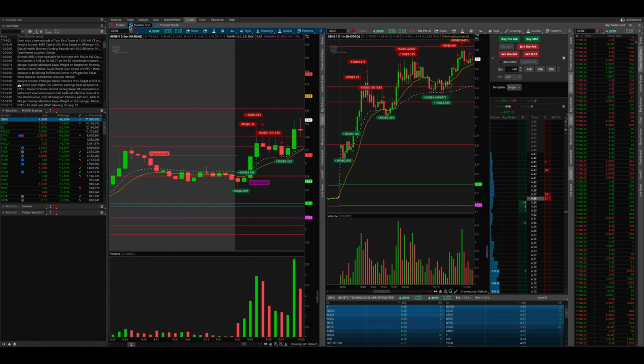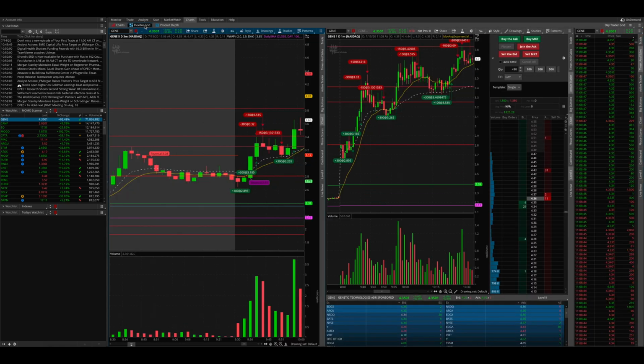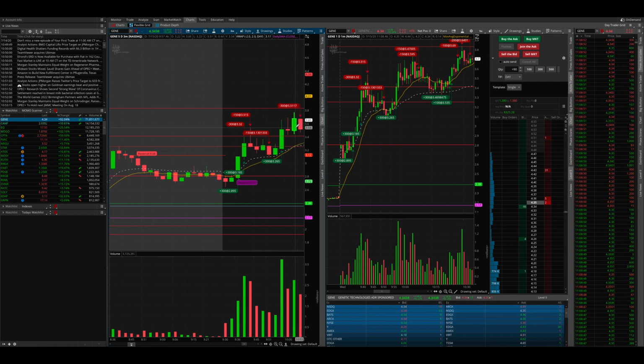So I like the daily chart of GENE. I had this intuition that it was gonna break this resistance. And if it broke this resistance, that it had a good chance of breaking $4. And typically when it breaks whole dollars, it can go to 4.10, 4.20. So in my mind, I had like 4.20, even before, 30 minutes into the trading day.